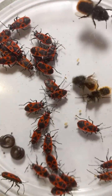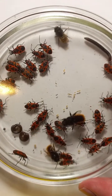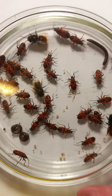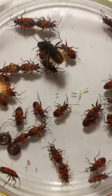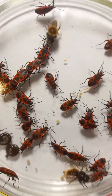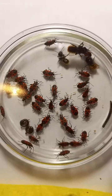And some bees here, very colorful as well. Two males and one female. I collected them on an asphalt road, somewhere between the legs of pedestrians. I was walking on the street and I noticed a male and female sitting on the asphalt road and mating. So I caught them for this video to show you in this stream.